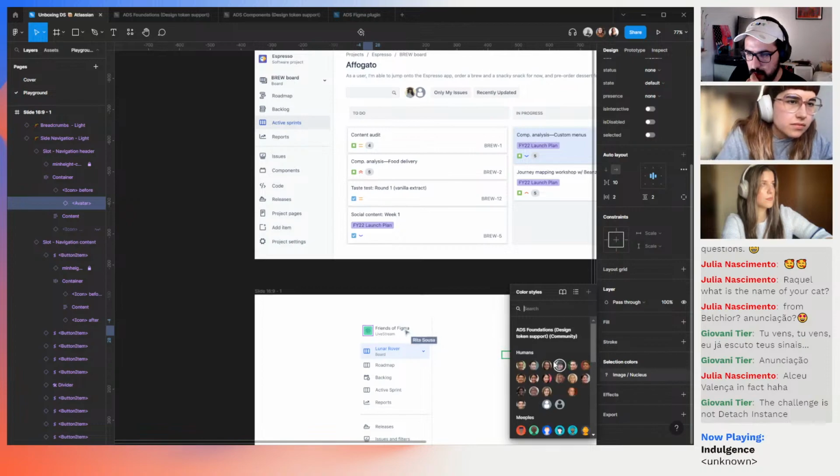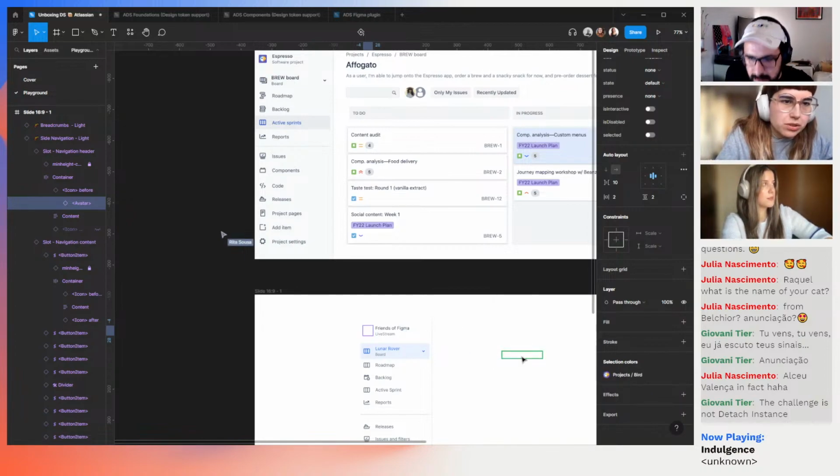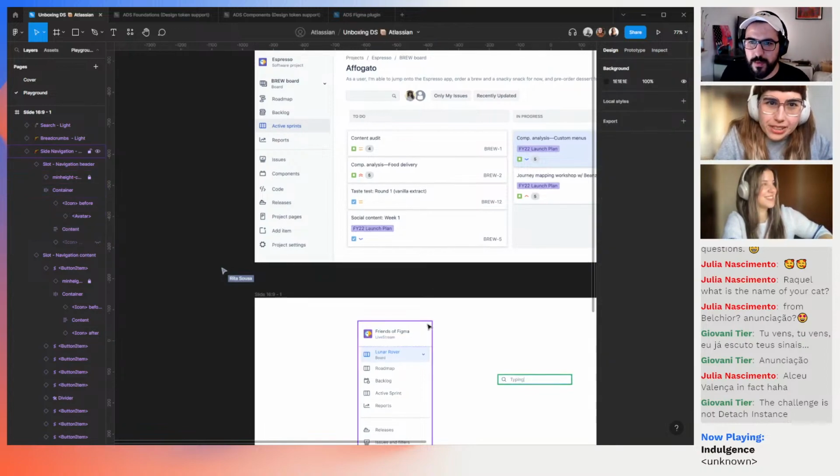We're looking for the images. I'm just gonna dump the other ones that I will eventually find. Looking like it. I was arriving with that search bar. But it's not that.